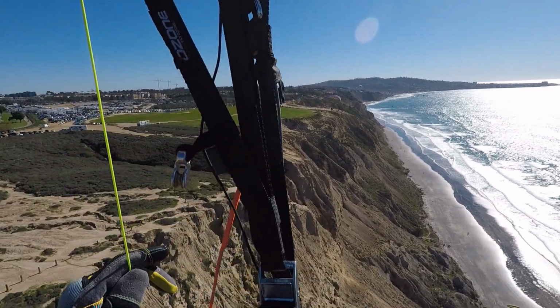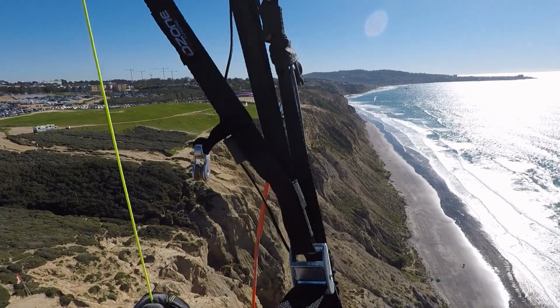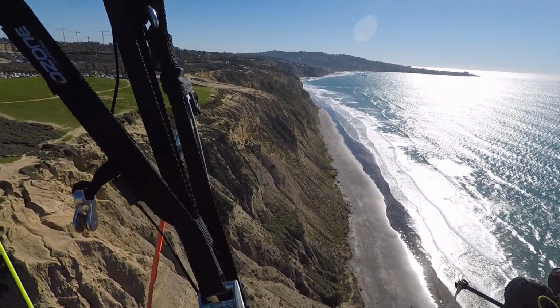So when I said I was turning downwind, it almost was literally true. The wind was starting to gust even more and coming even more from the north. So really moving when you're going south here.